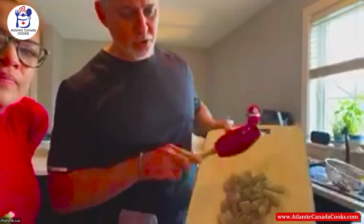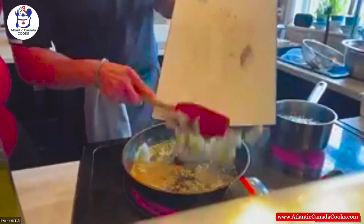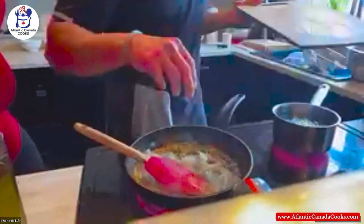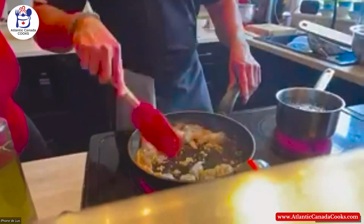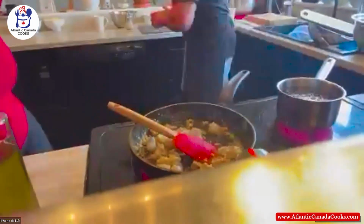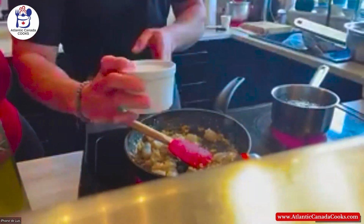In here, you're going to put your shrimps. Can you please, honey, cover there? Your shrimps there. And once you put the shrimps here, you add a little bit of coconut milk.